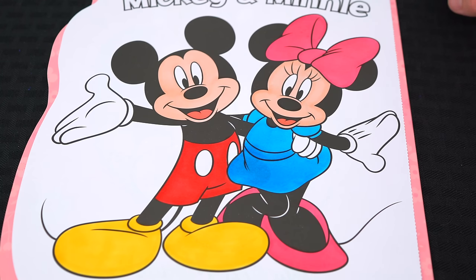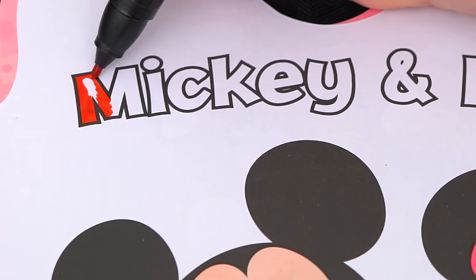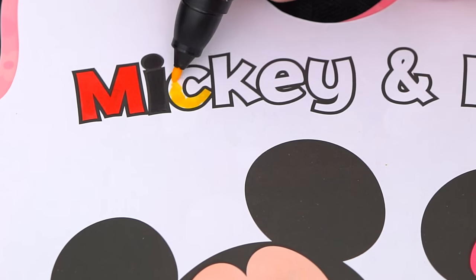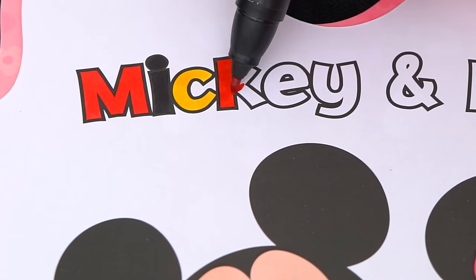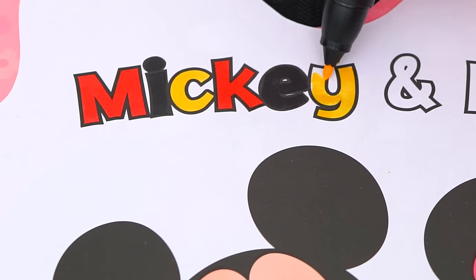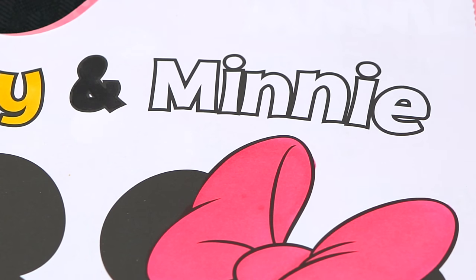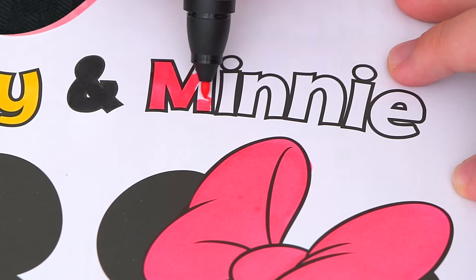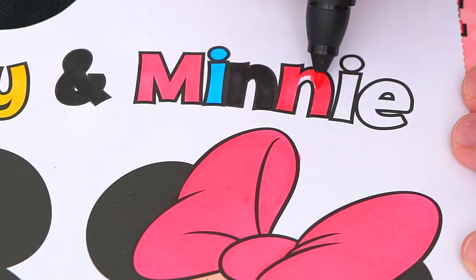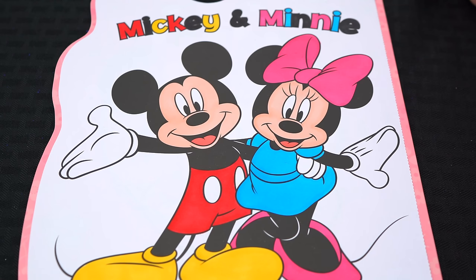Okay, now I'm all finished coloring in Minnie. Next, let's color in their names up here at the top. Let's color in Mickey's name red, yellow, and black to match him. And let's color in Minnie's name pink, blue, and black to match her. And lastly, let's color in the rest of the background a light pinkish purple.